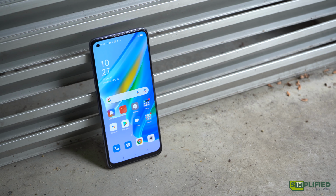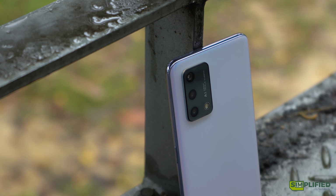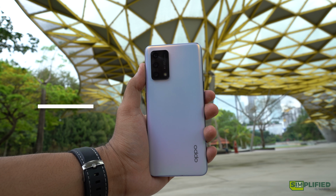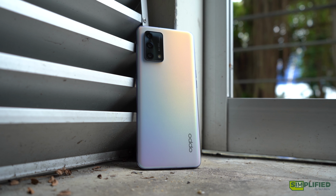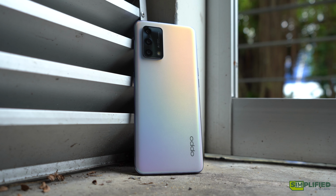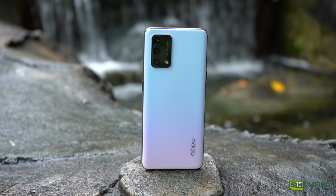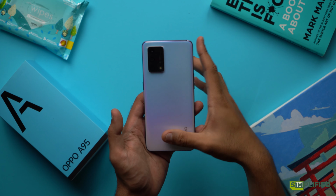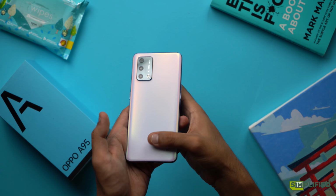Built around a flat-edge display with a slight chin at the bottom and aluminium side rails, the form factor of this phone feels nice in the hands, measuring 7.95mm thin and weighing 175 grams. One of the few phones we've reviewed that feels better without a phone cover. It also has a really nice and smooth back texture which eliminates fingerprints. So if you're on the lookout for something right out of the box without the need of a phone cover, the Oppo A95 might be a phone to consider.